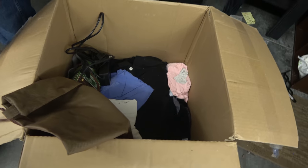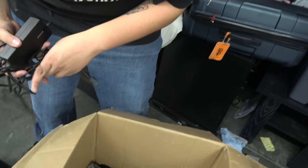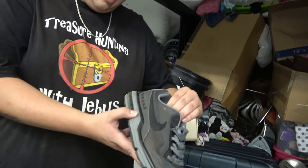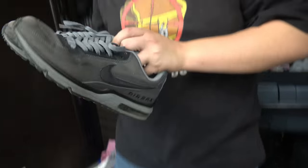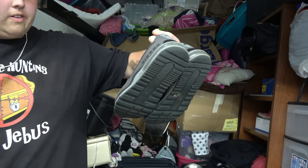This looks like a laptop charger, but we haven't found a laptop yet. Ooh, look at that. A gray Nike Air Max size 11, but one shoe. Oh, no, there's two. How much did we sell them for last time? Because they're not like Jordans. If they're Jordans, you'll get like 40 or 50 for used. I would list them for, I don't know, between 20 and 30.